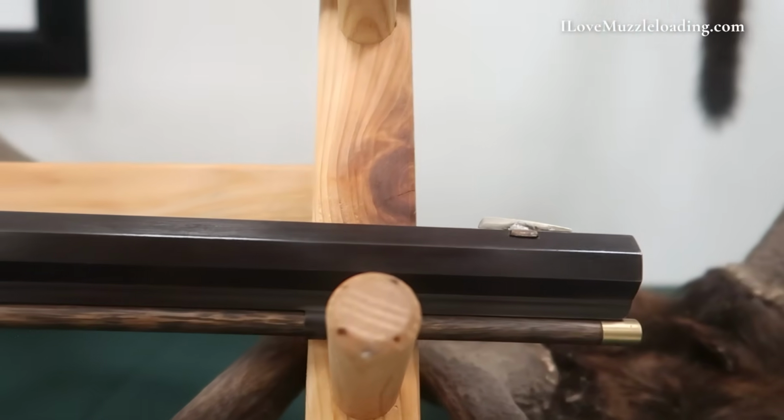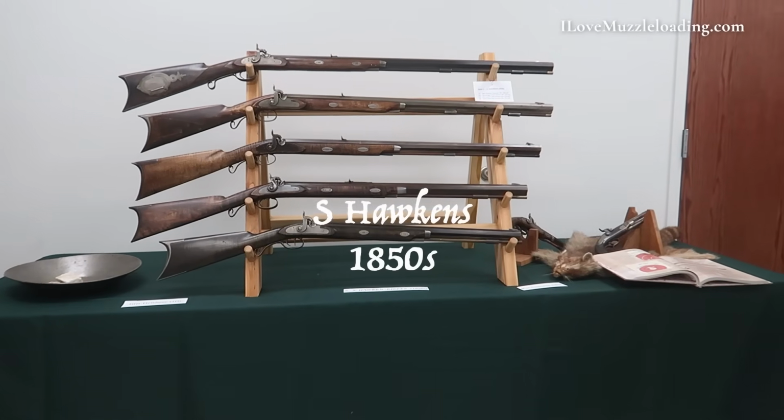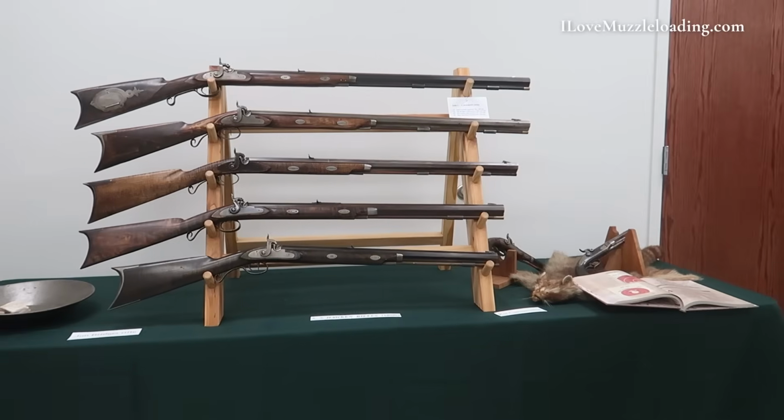Now we move into the 1850s, and truly the Hawken rifle of the 1850s is an iconic rifle. When people think of Hawkens, they think of Hawkens that look like this, not like the early rifles. And this is kind of a variety of Hawken rifles.